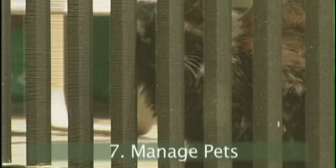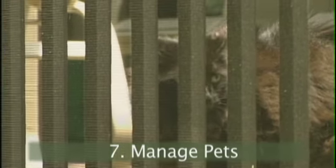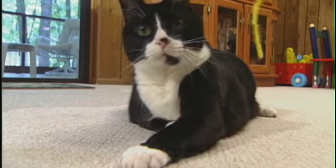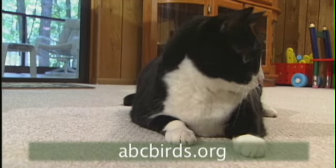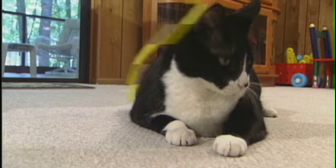Keeping cats indoors is very important. A number of free-roaming cats in the neighborhood can devastate bird and lizard populations. Plus, it is not healthy for a cat to remain unattended outdoors. For more information, visit the American Bird Conservancy website.